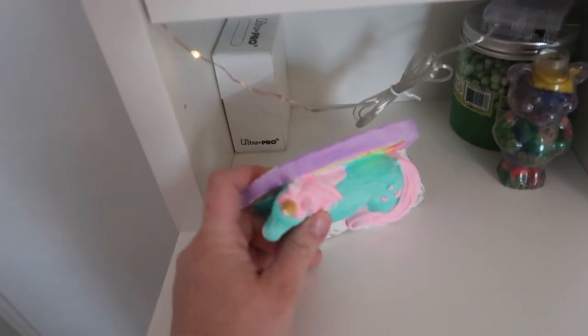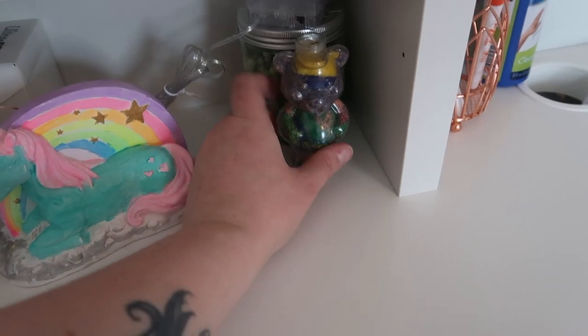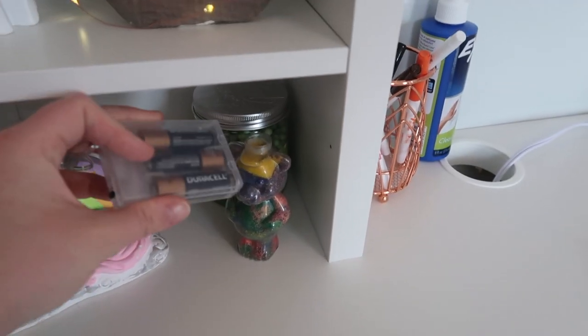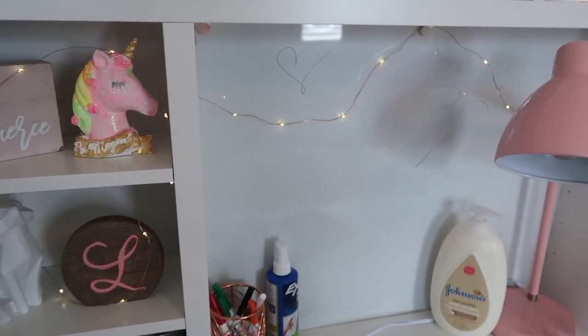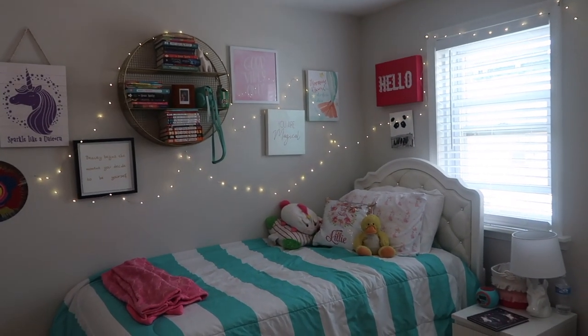There's all her Pokemon and Yu-Gi-Oh cards back there. She got some slime and she made this again by herself. This is the battery pack lights so they don't stay on. These lights are from Amazon, like I said, and they actually plug in, which is good.